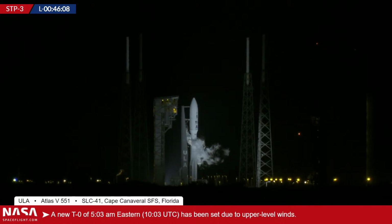And upper level winds are not included in the pre-launch weather forecast that you see from the 45th Space Wing of the Space Force, because upper level winds are user dependent, so ULA themselves have different rules than SpaceX, than NASA, than Northrop Grumman, than Astra will have when they are here, but they are also, for the Atlas, literally configuration specific.